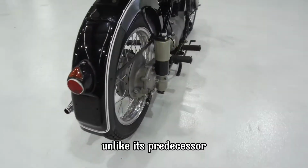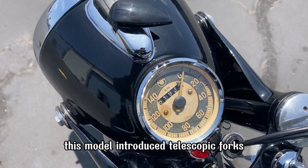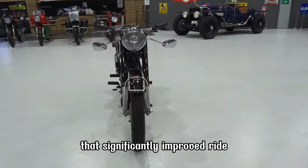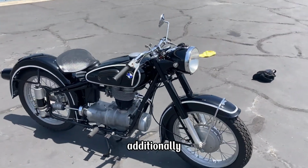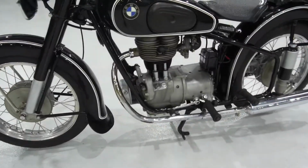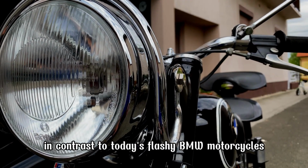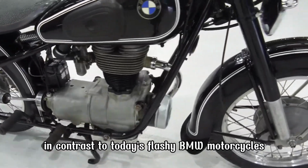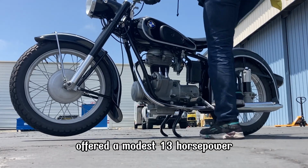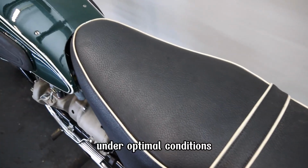Unlike its predecessor, the R25-2, this model introduced telescopic forks with hydraulic dampers, a revolutionary feature that significantly improved ride comfort and handling. Additionally, it featured lightweight 18-inch alloy wheels and a shaft drive system, distinguishing it from competitors that relied on chain-driven mechanisms. In contrast to today's flashy BMW motorcycles, the R25-3's 250 cubic centimeters engine offered a modest 13 horsepower and a top speed of 120 km per hour under optimal conditions.